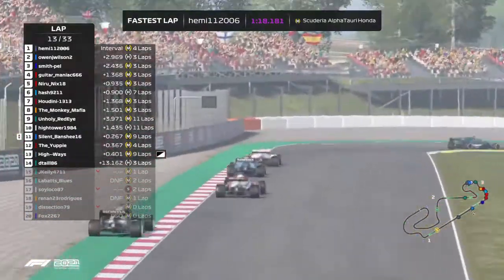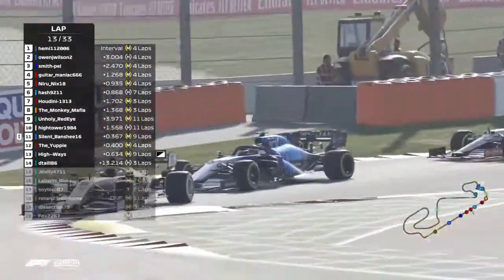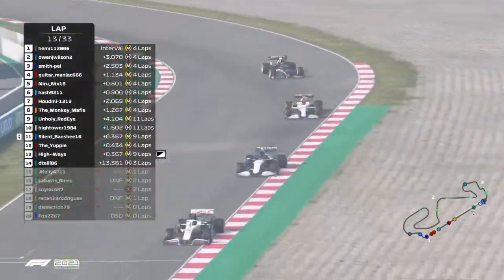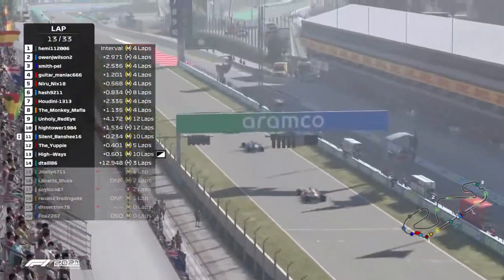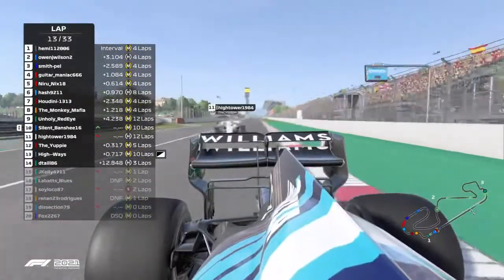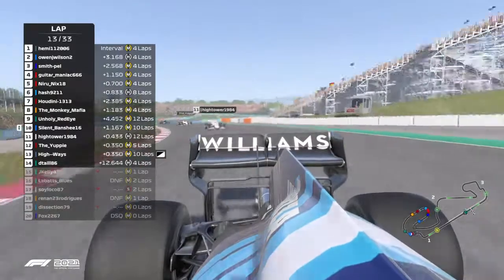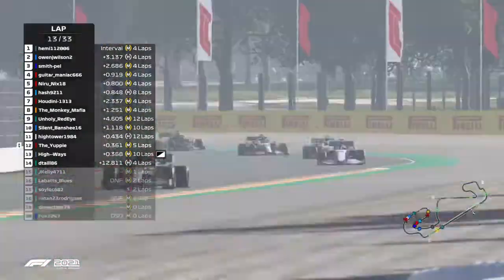Hemi still improving, 1:18.181 on those fresh medium tires. I'm assuming the track temp has risen a little bit, making them a little bit more sticky. He's finding all the pace he can out of those tires. And the AlphaTauri Honda, Silent Banshee making a move on Hightower, getting the absolute most out of the slipstream, narrowly missing the back end of the Haas, as the Yuppie is also looking to make a move on Hightower.